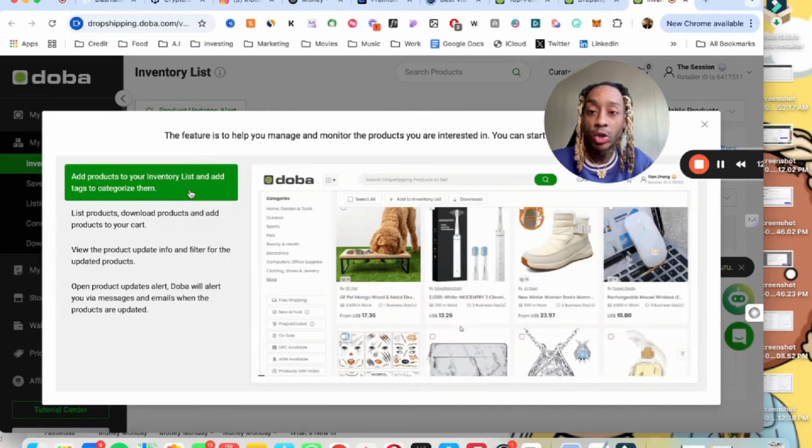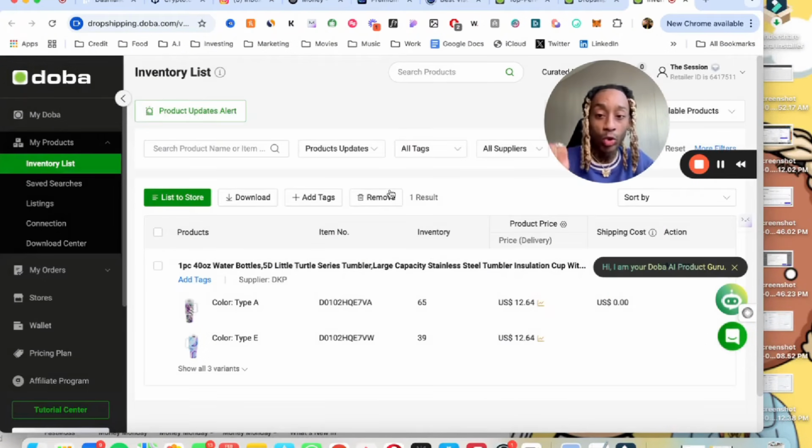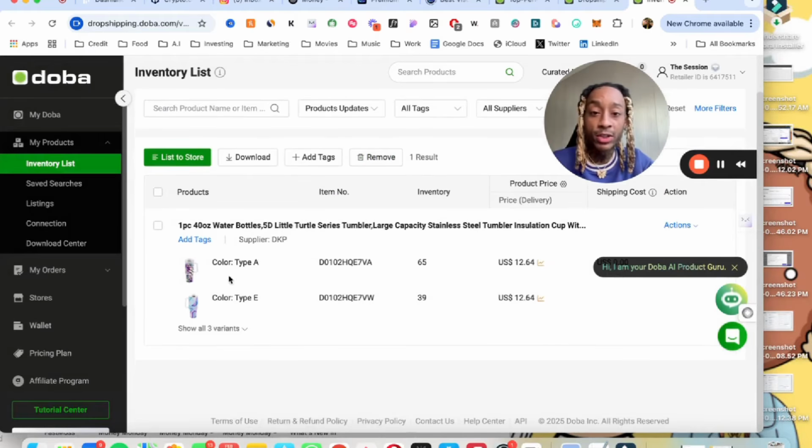So all of these are going to be available as soon as you sign up. These videos that you've seen right here will be available. And as you see, my inventory list, who's going to ship it, how much does it cost, right here. We have 65 in the inventory, 39 left of type E, and this is the product price, $12, people. So you can change this, edit whatever you want.